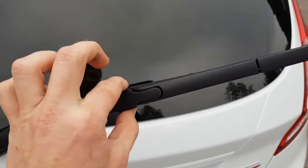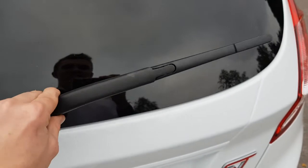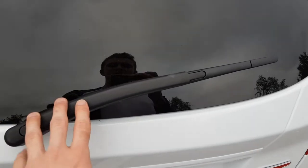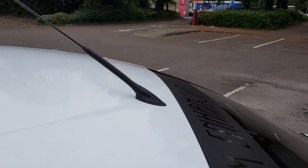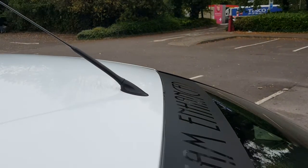A little tiny touch, potentially even a gloss black rear wiper would look nice. I don't know how that would go down personally, because if I do go gloss black, what if I do need to replace the wiper? Then it would just look stupid. So that's something that I'm going to think on as well. Final little touches, just potentially a gloss black mast for the aerial. I think that would look really nice.